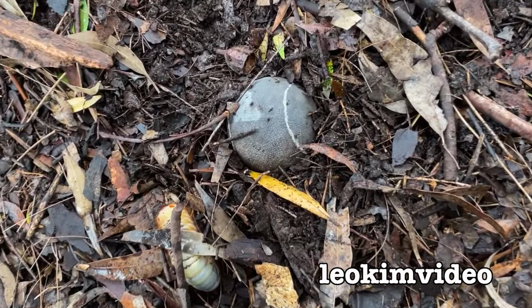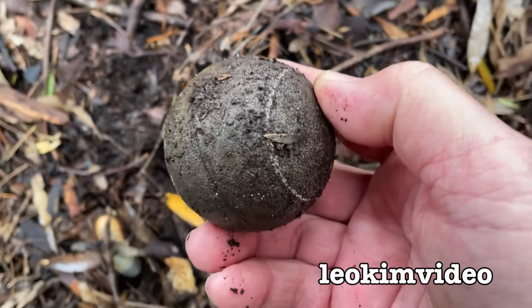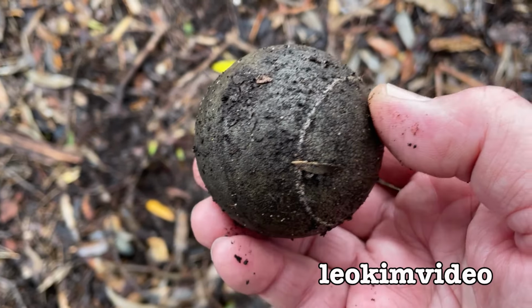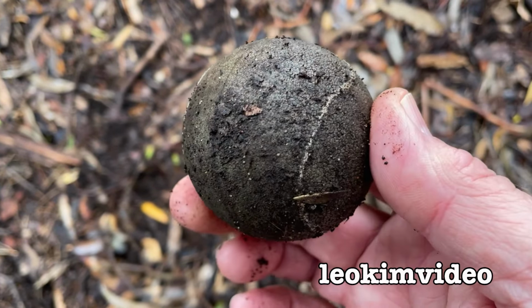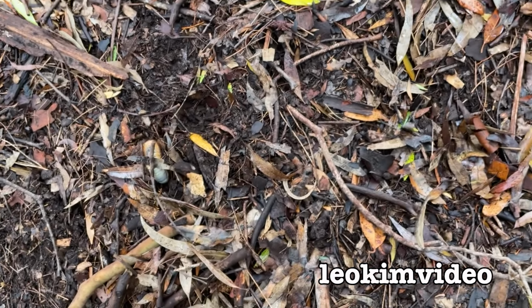Because I'm right next to a tennis center, guess what? There's a tennis ball here. It's been deferred. I dare say this has been up here quite some time, but again, it's indicative of the environment here. And there's one last thing we're going to take a look at. I might have to be a little bit careful with this.